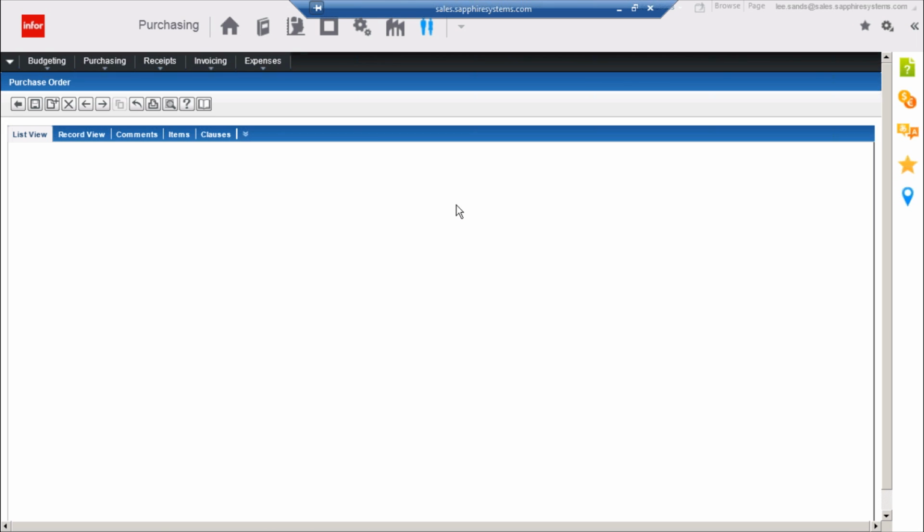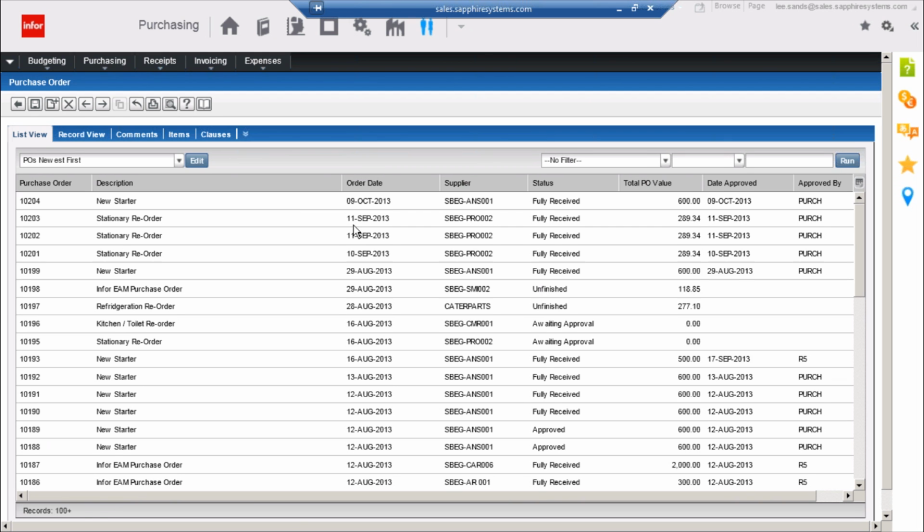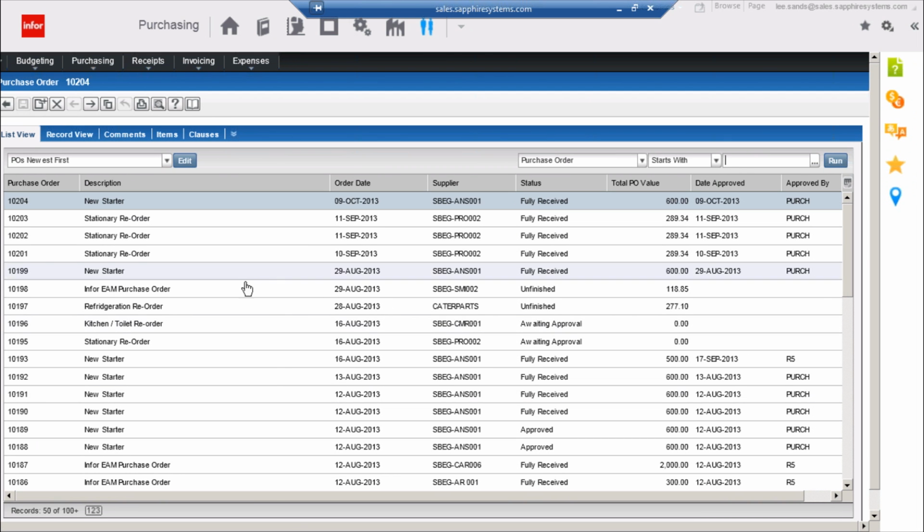The look and feel of all the screens will be very similar. This is what we call a list view, and it's going to give me a personalized list of all the purchase orders that perhaps I have authorization to see or authorization to approve. And at the top, I can quite simply just create a new purchase order.